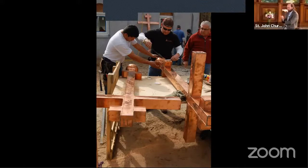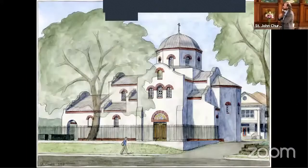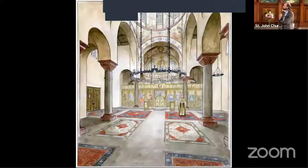So I'm going to move on to some other projects in different parts of the country. After I did Holy Ascension, I was asked to design a church in Denton, Texas, in the Denton-Fort Worth area. And that part of the country has a very distinct Spanish-influenced building tradition. All the old buildings look like this. So I designed a church that's got some of that Spanish mission styling that incorporates the red sandstone that old buildings in Denton have. This was the rendering of the interior.